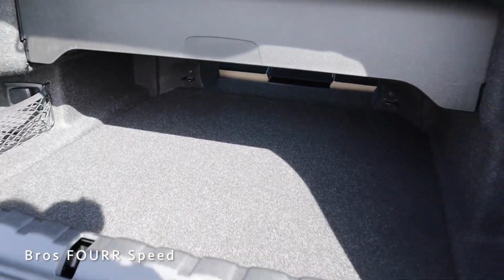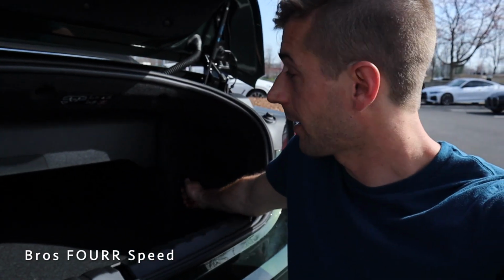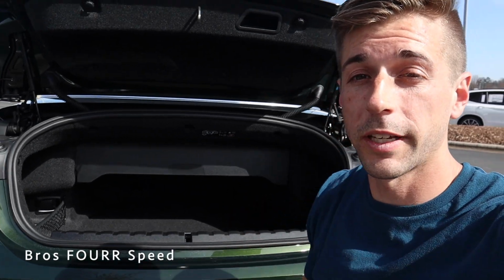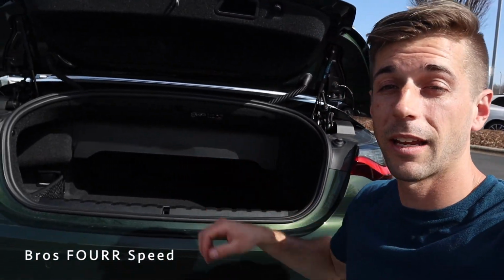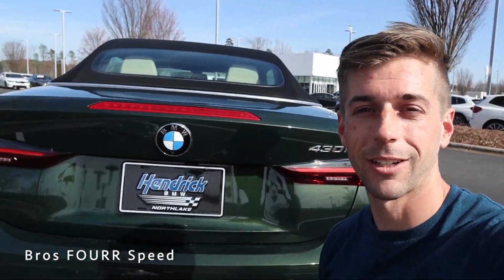We have a little bit of storage over on the driver's side along with a net, and then the same thing on the passenger side, and a 12 volt if you need to use it. So this is a very practical vehicle, being a 4-seater, having the top that goes down, and even storage space in the trunk. And with one grab handle up top, we can go ahead and close it up.